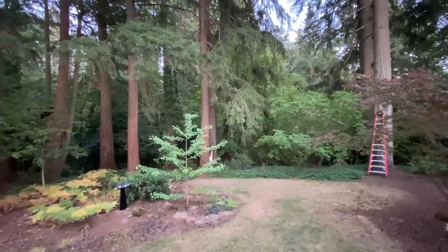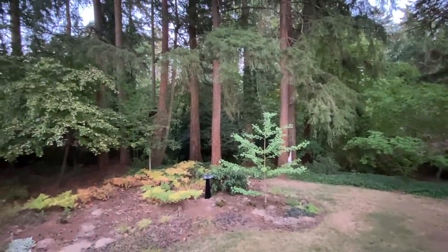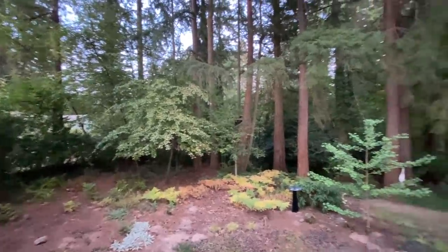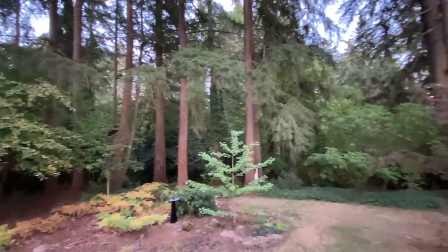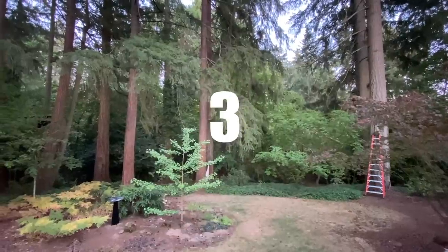We've got all the lights hung and we're gonna test it out and see if it works. We're gonna try to turn this little forest of ours into a magical oasis. Let there be light.